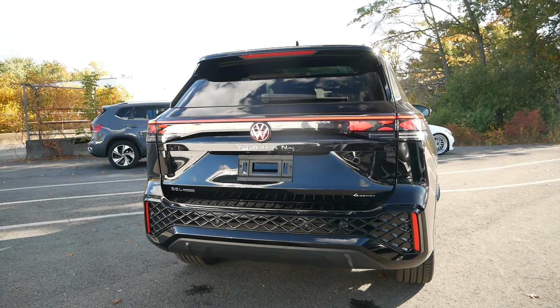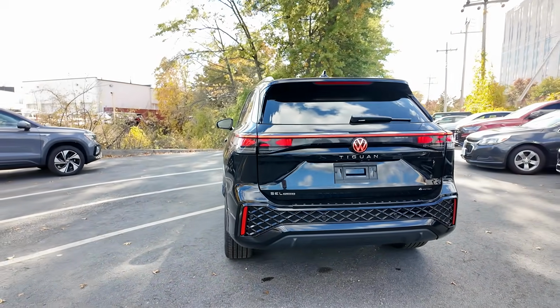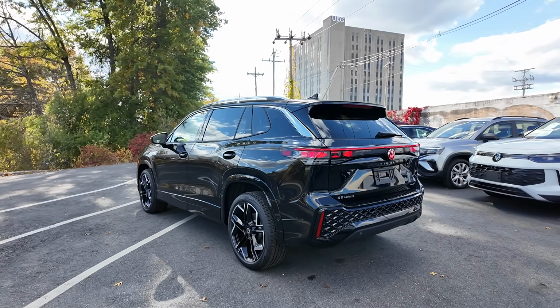So this is not going in the Volkswagen GTI direction when it comes to its overall design. But let me know what you think in the comment section below. I think this is one good-looking crossover, and looks is half the battle.